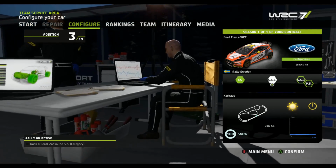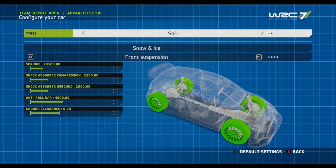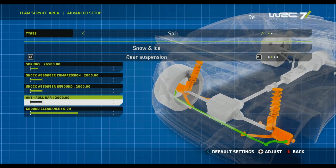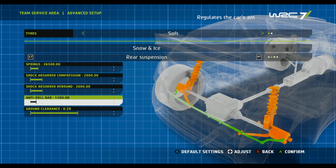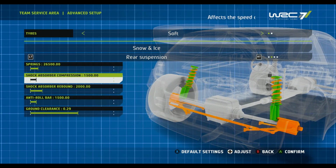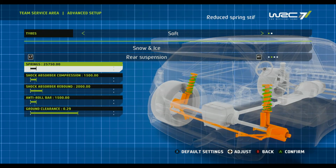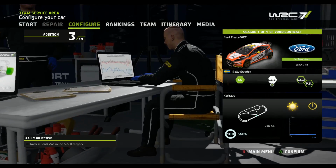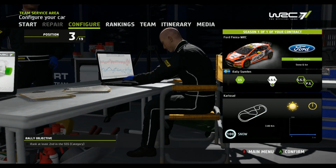Right. Configure. Front is good. Rear. Okay, increased the anti-roll bar slightly, didn't I? So let's just pull that back a little bit. Okay. Let's see how that goes. See if it's more pendulum-y, if there's such a word.